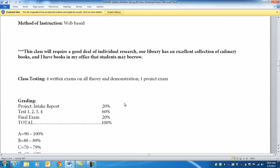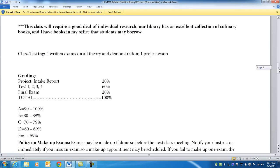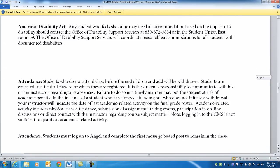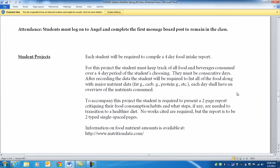For this, there is one project, 4 progress tests, and a final exam. That's pretty much it. And I will let you know now, if you do your project and turn it in on time later in the semester, and you make sure to take all 4 tests as I prescribe them, and you don't miss any of them, then you will be exempt from the final exam. I try to throw that carrot out there just to get everybody to take the tests on time. We'll get to that in a few minutes. There really won't be any makeups, and I'll get to that in just a few minutes.